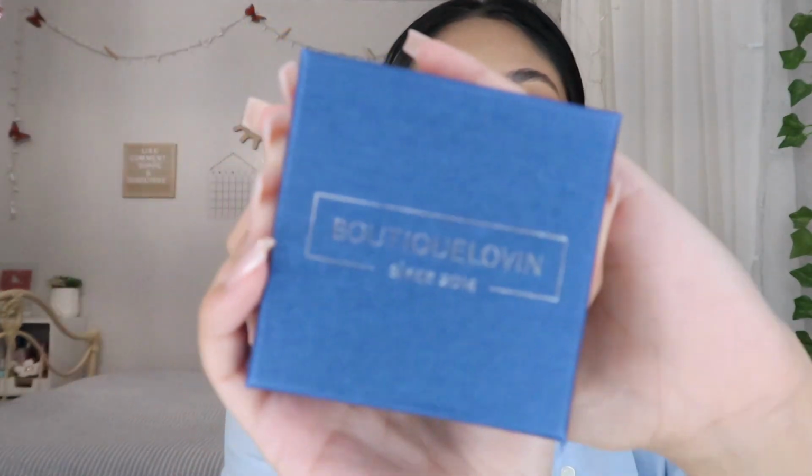So the earrings come in this little cute box. This is boutiquelovin, since 2016. That's what they look like, this cute little dainty box. When you first open it up, what I love about it is they give you a cloth so you can clean your earrings. They do come with the cloth, and that's what I love. And this is a big enough size of cloth to have.